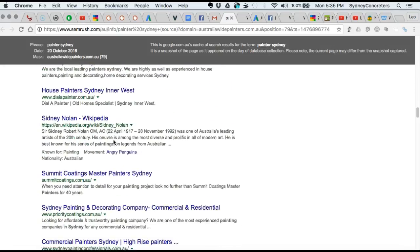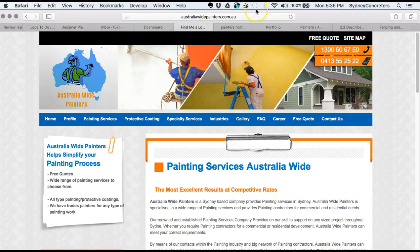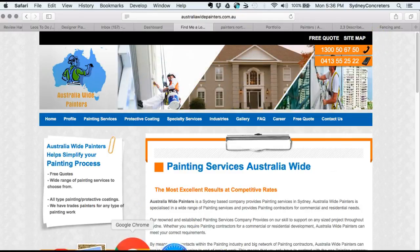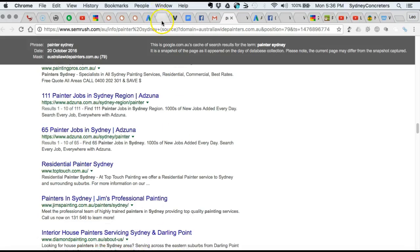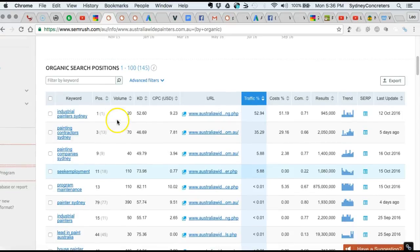So there it is. So what I'm suggesting is number one, do some SEO for Sydney, do some SEO for the North Shore. That's important. Let me type in some other important keywords here. Okay, so the number one keyword is Painters Sydney.